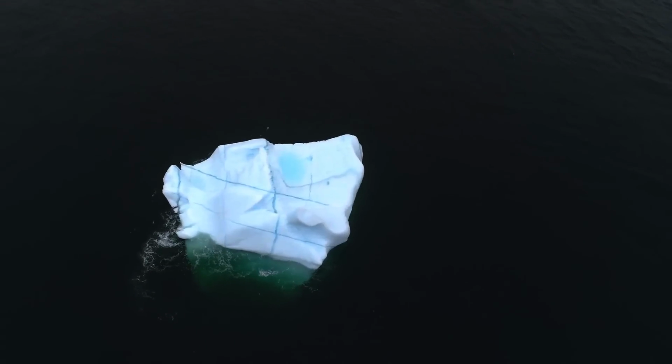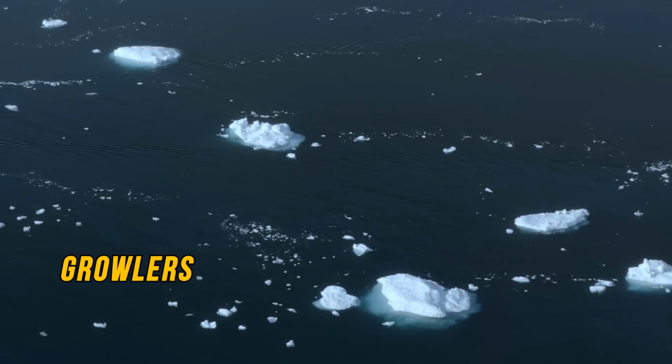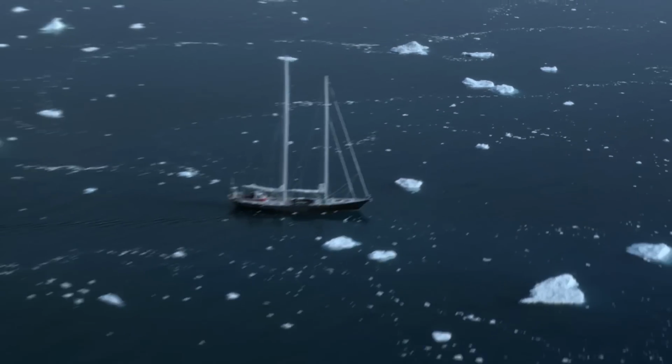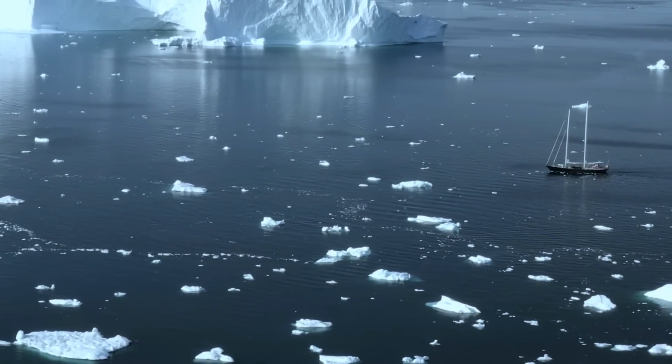Some are the size of houses and called Bergy bits. Others, closer to the size of a car, are called growlers. These can be much harder for ships and boats to locate, making them more difficult to avoid. And, though smaller, they can produce a lot of damage when hit.